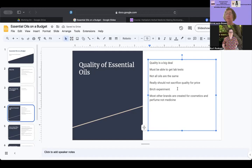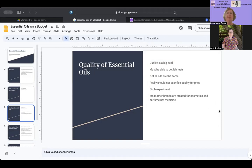They were all marked as saying that they had birch essential oil on the bottle. But when they actually tested them, none of the 27 bottles actually had birch essential oil in them. Most of them had wintergreen essential oil instead. Wintergreen and birch have very similar chemical compounds, so it can be really hard, if you're not doing really high quality testing of your essential oils, to determine the difference between birch and wintergreen. And so these 27 bottles all claimed that they were birch when in fact they were wintergreen.